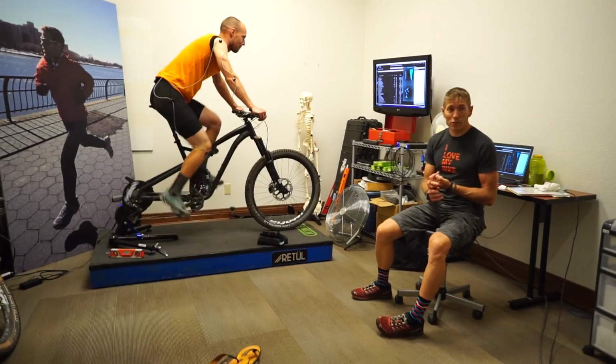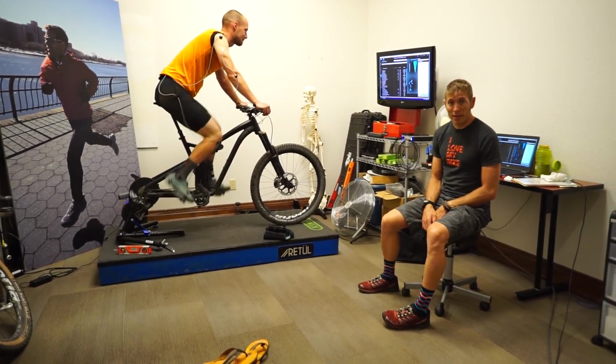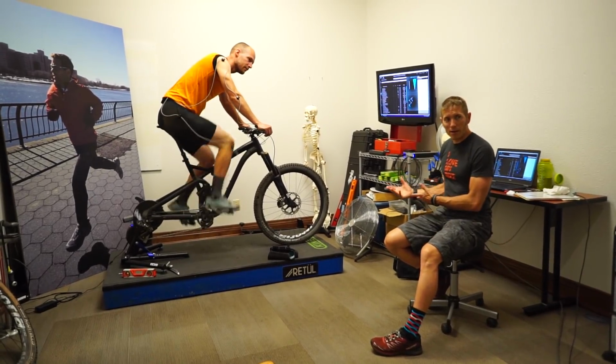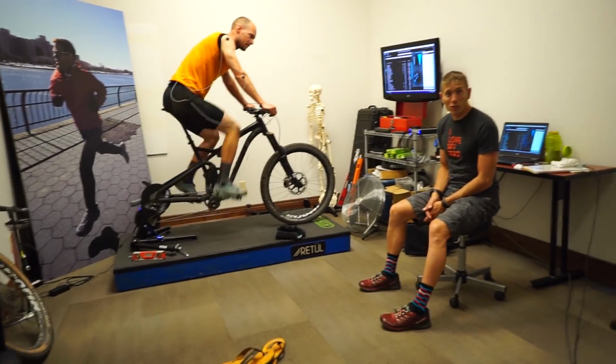The next is injury prevention. A bad position could lead to some injury. How much did you spend on a bike, or how much does the bike cost? And then how much did you invest in your position on this bike?